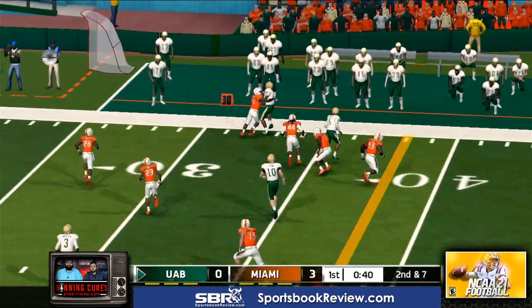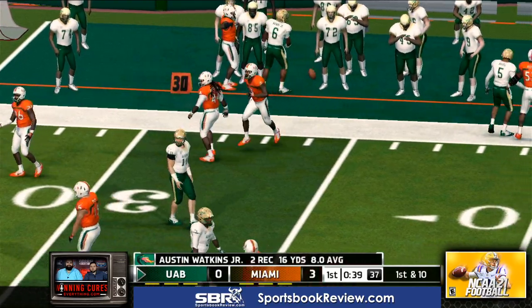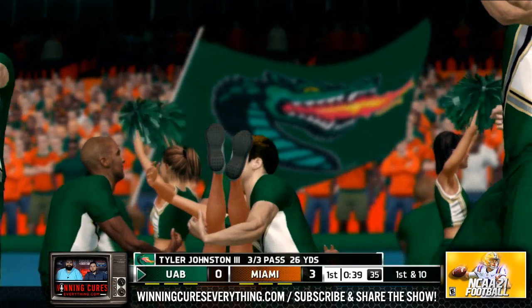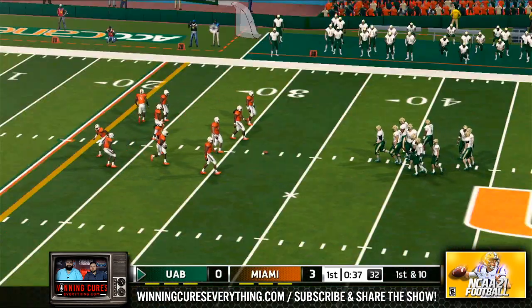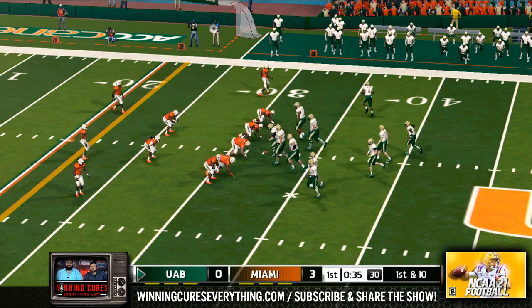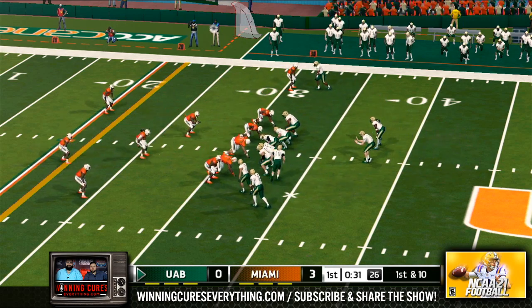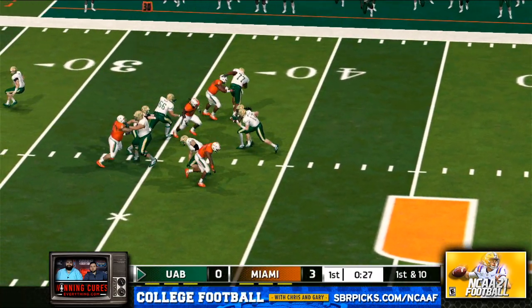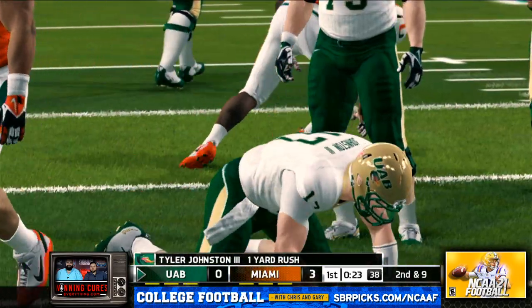Watch out here. And he's shoved out of bounds around the 32-yard line. Gain of 13 yards. That makes it first and 10. From the 32-yard line, first down. He's on the run. And he's tackled at about the 31.